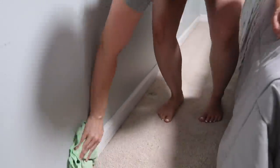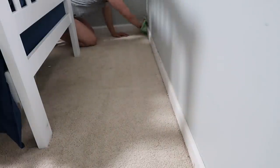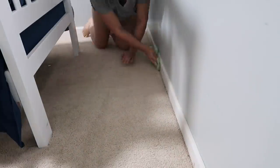Next, I'm going to wipe down the trim and the chalkboard wall because we will be painting over it. Then I'll show you an overview of the room before we start painting.